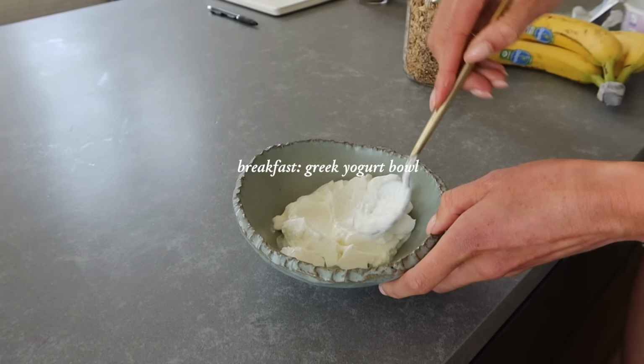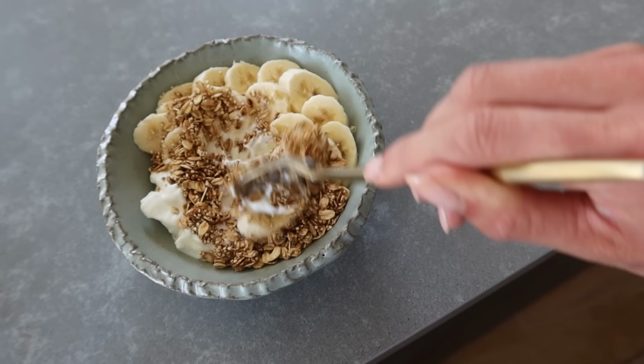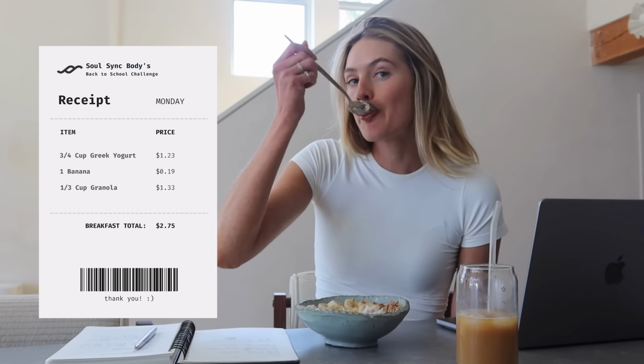Let's make our yogurt bowl. Add your Greek yogurt to a bowl and cut up 1 banana. Add the banana to your bowl and then add some of the homemade granola on top. This is a delicious breakfast with protein, healthy fats and fiber, and so quick and easy to make. The granola gives a nice little crunch to it, and especially nice for people who have a sweet tooth in the morning.